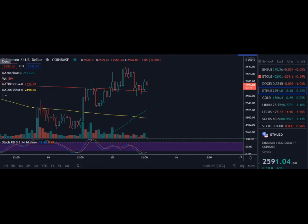Alright, so on the 1 hour, we do have a little bit more technical data that we can use. We have price action bouncing off of support from the moving 300, and we've got a golden cross down here, only on the hourly, so take it for what it's worth, but it is a golden cross, and we do have an oversold stochastic RSI that is now heading up. From the bear standpoint, we do have a lower high and a lower low as far as price action is concerned, and as we've seen recently, the price action market structure is much more important than the indicators themselves.